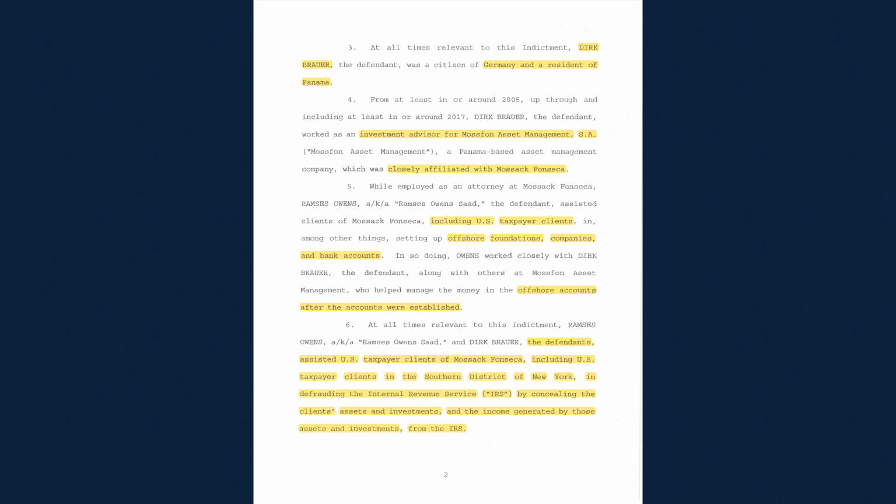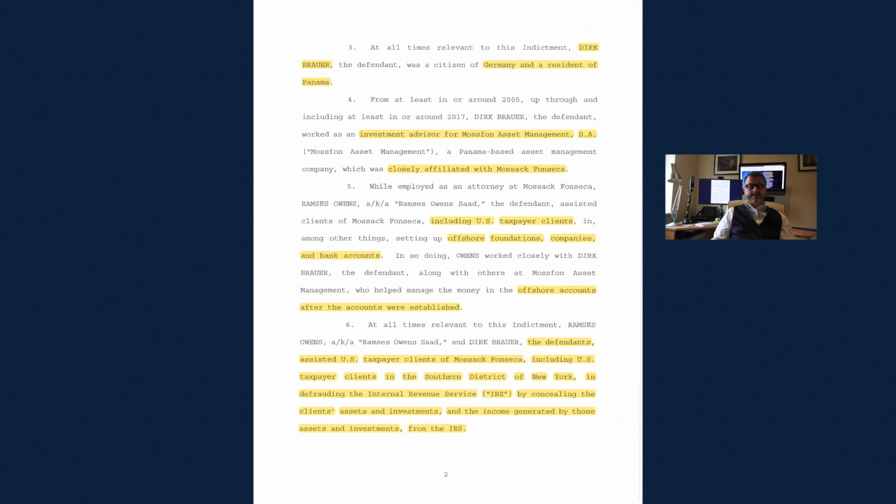6. At all times relevant to this indictment, Ramses Owens, aka Ramses Owen Saad, and Dirk Brower, the defendants, assisted US taxpayer clients of Mossack Fonseca, including US taxpayer clients in the Southern District of New York, in defrauding the IRS by concealing the client's assets and investments and income generated by those assets and investments from the IRS. If these allegations are true, this would be an infringement not only of FATCA, but also of the forthcoming mandatory disclosure rules. Page 3. The relevant reporting obligations of the United States taxpayers.